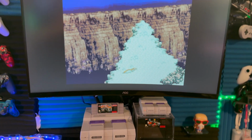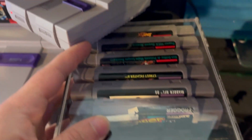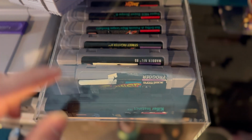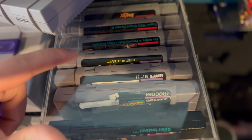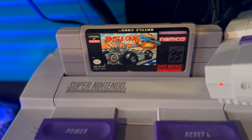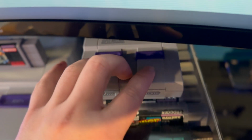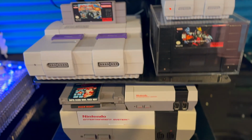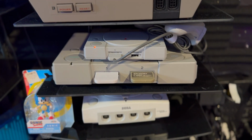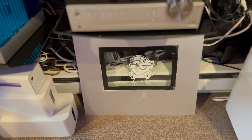Also over here, you're going to see my Super Nintendo with the Super Nintendo Mini, along with a couple of games. I don't have that many games, but the ones that I do have, again, are things that I played growing up. So I have Killer Instinct, Frogger, Madden, Street Fighter 2. I do have Battle Cars. I don't know what that is. Then we have Star Fox in the back. Then we have the Nintendo, and the PlayStation 1 alongside the PlayStation Mini, and then the Sega Dreamcast, and then the all stereo, and then Dexter.